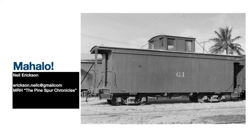So not many pictures exist of the cabooses, but this is one. But I'm running out of time, and I wanted to share as much as I could with a little history of the railroad and how and why I'm building what I am.